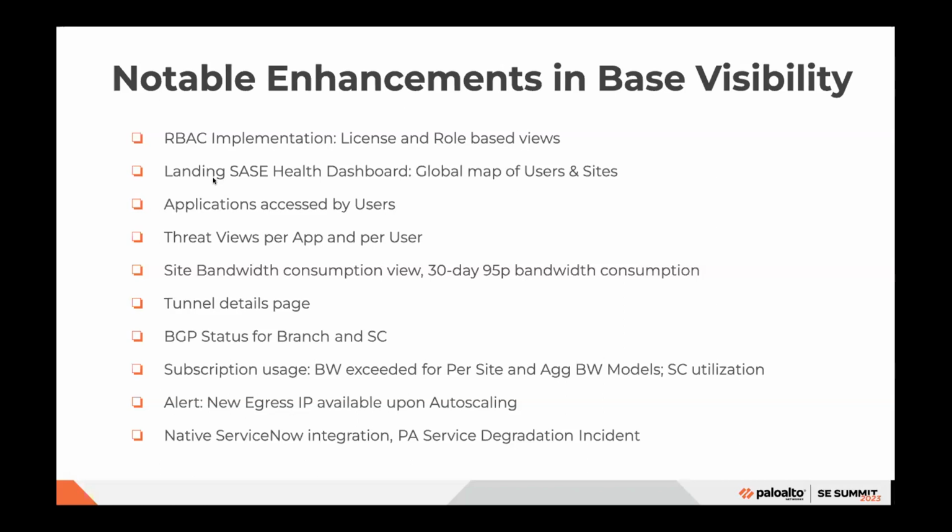Additionally, as I talked about, we are indicating a new SASE health dashboard, which is a global map of users and sites. The applications view and the threat views per app and per user are net new capabilities. For sites, we are going to be showing the bandwidth consumption view, and we're introducing a 30-day view of the 95th percentile utilization that a lot of customers use for their capacity calculation, their capacity needs. So these are all net new features.